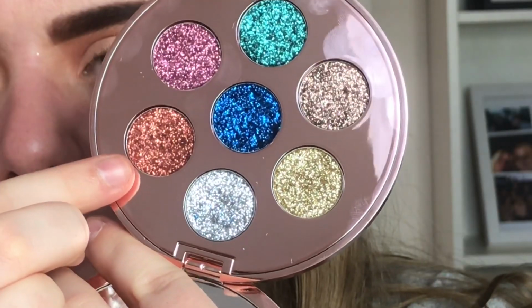So now I'm going to go back to the Contour Cosmetics palette. I'm going to use this shade here.